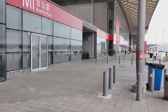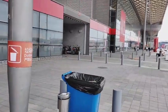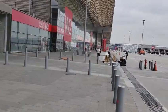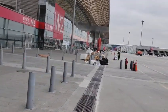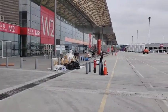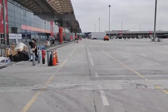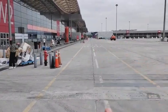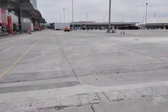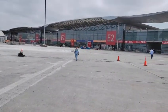Hey, I'm inside of this exhibition area, Shanghai New International Exhibition Center. There are three structures, actually, in three directions. North, that line behind the temporary ones, you can see, that one is the northern part, a line of halls. That side is the east side.